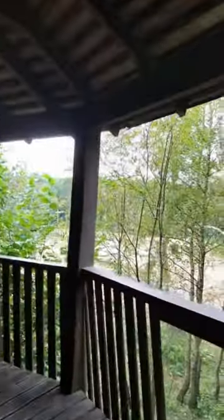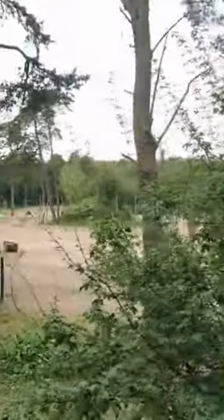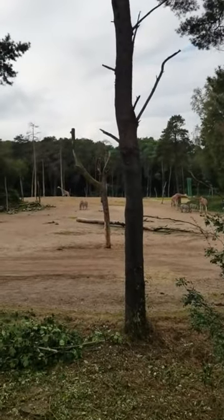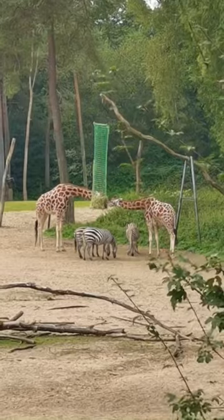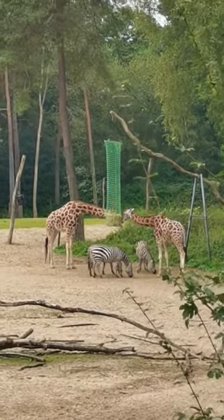The family. The whole family. Swans, zebras. But they're giant. Here, I'll try and stabilize for you guys. We got the giraffes. Look at that. It does work.